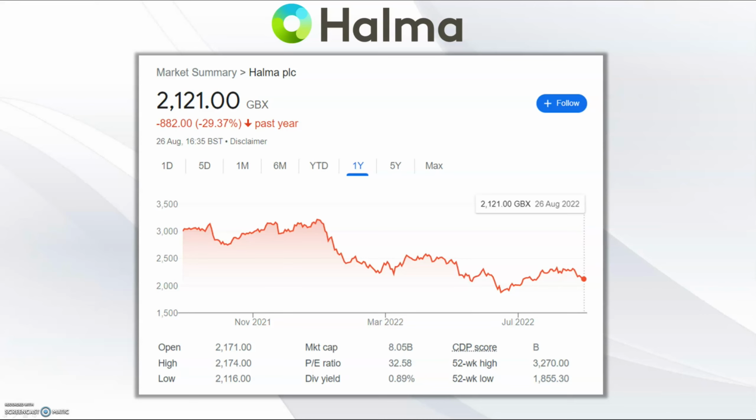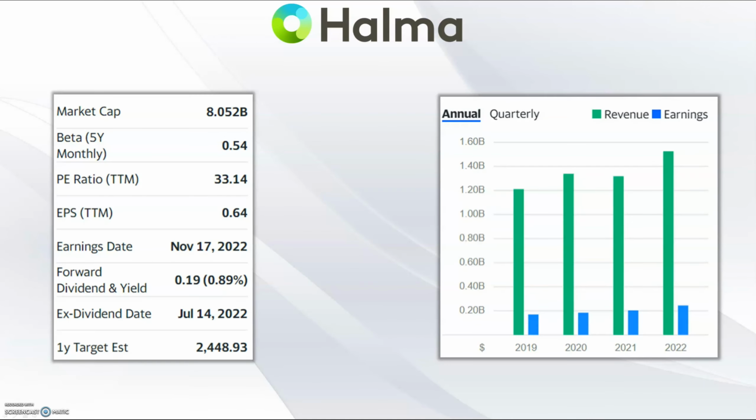Right now Halma has a market cap of 8 billion, a rich PE ratio of 32, and it offers a dividend of 0.89%. Over the last 4 years, earnings have been resilient and even growing, and that's through the pandemic, which shows how durable this company can be during tough times.